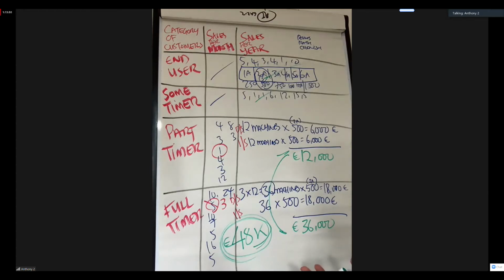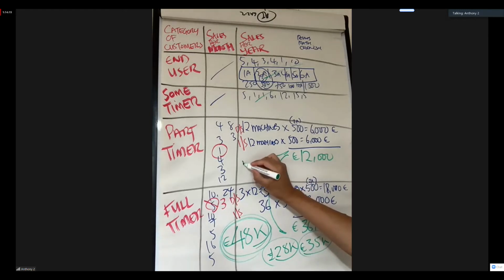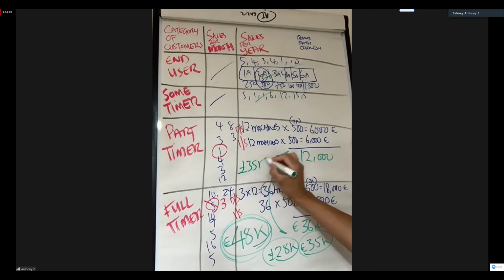Now, I don't know where some of you are around the world, but here in the UK, this is a pretty good income. This is an above average UK income. An average UK income is actually £28,000, which is around 35,000 euros. And in London, the average income is £35,000.